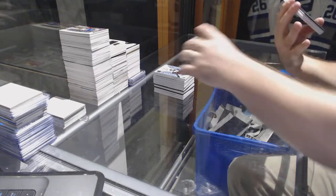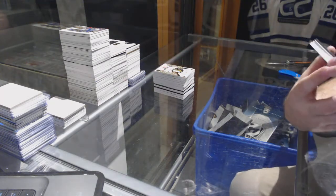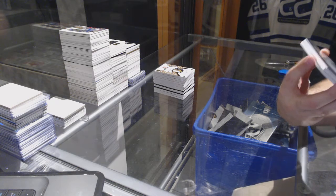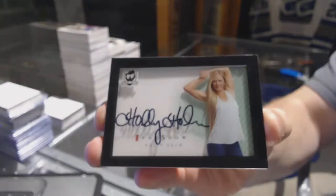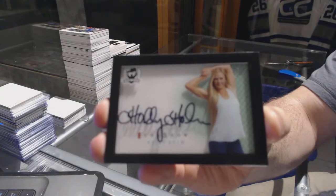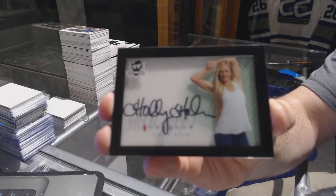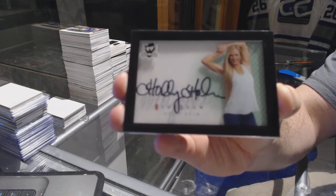Oh, that's cool. Someone's going to help me out with what team this goes to. We have the show autograph, Holly Holm. I thought that was Toronto Maple Leafs. So that is a random between everyone, by the way. Holly Holm.